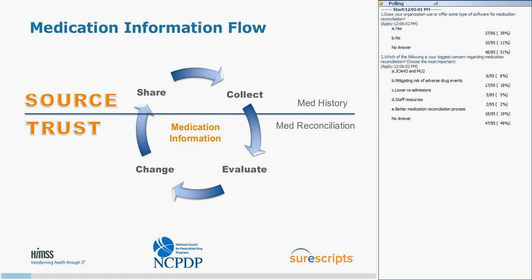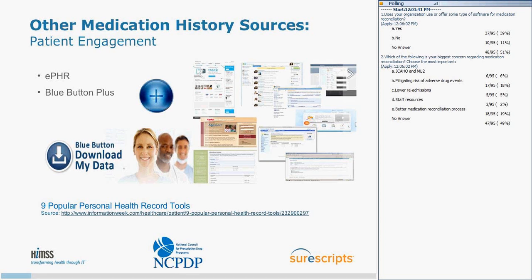When, as providers, we take that information, we evaluate it, and we change that information, that medication information, that's medication reconciliation. So we're doing something with that information, and then it becomes a trusted source, and the sharing process begins all over again. Can you go to the next slide?